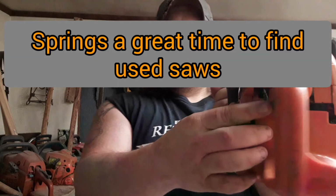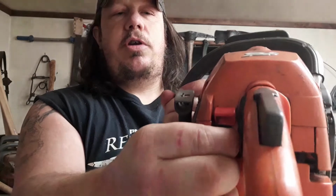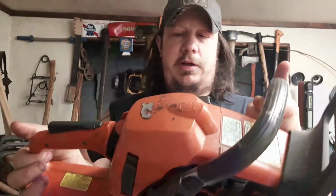Oh, we got a little redneck choke switch here too. The plastic broke off, which is fairly common in the cold weather. That'll be an easy fix.